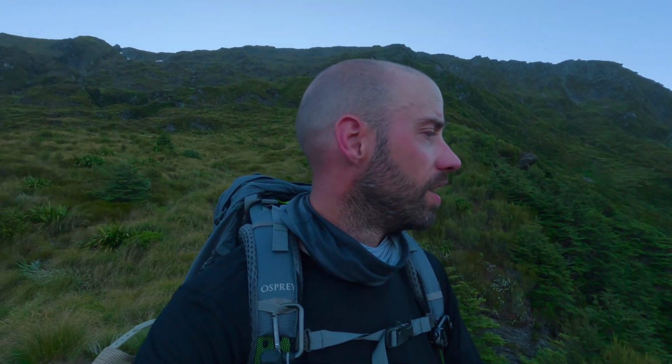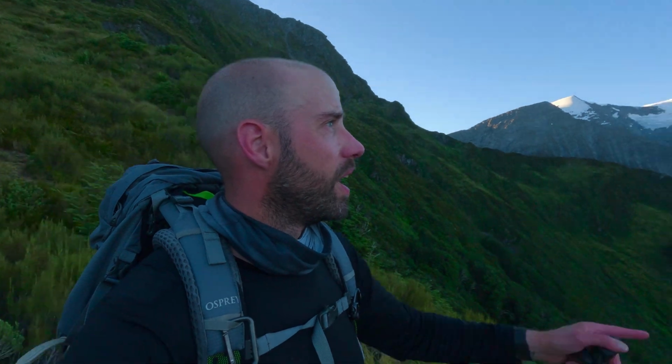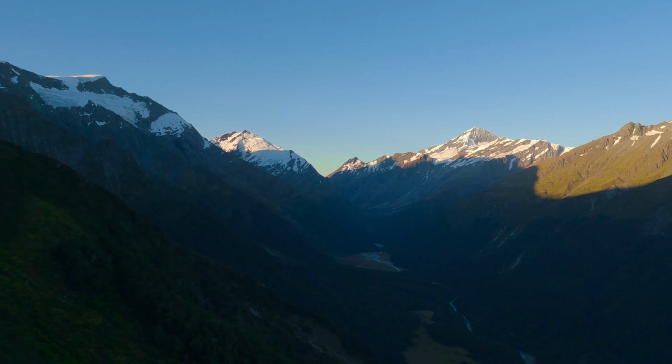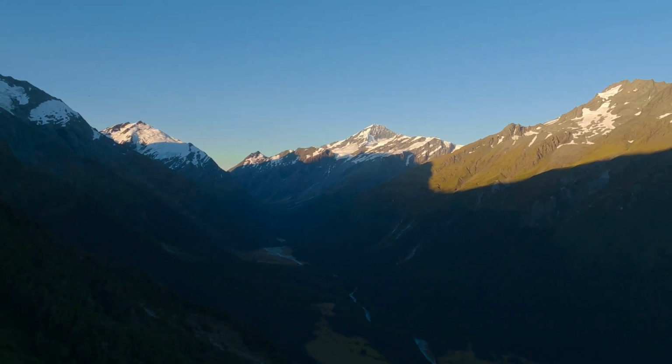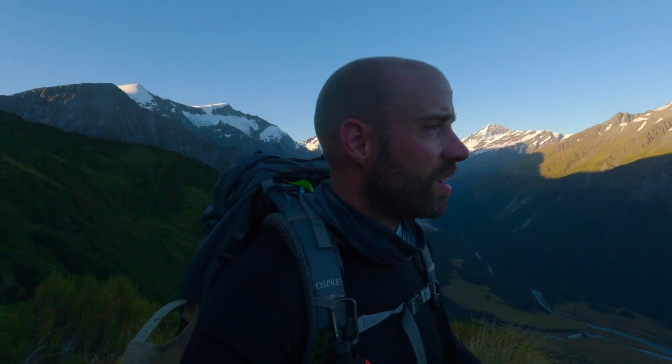Oh my god, but what a view. Absolutely worth it. There we have Mount Aspiring, and we're currently at 1,000 meters, and that sits at just over 3,000 meters. This is amazing. Right, I'm gonna have a drink of water, a cup of tea, and then we're gonna get set up. We've got half an hour left of the light, as you can see. The light is going. I think we've got time to have a break.